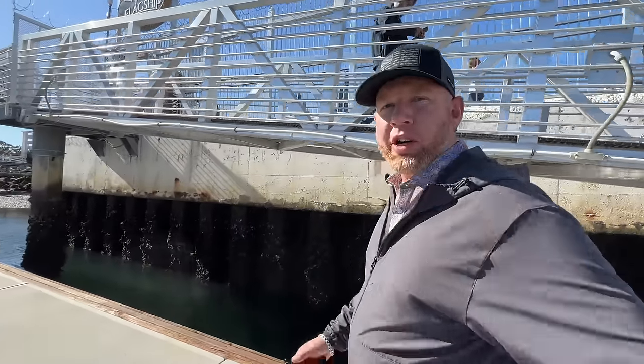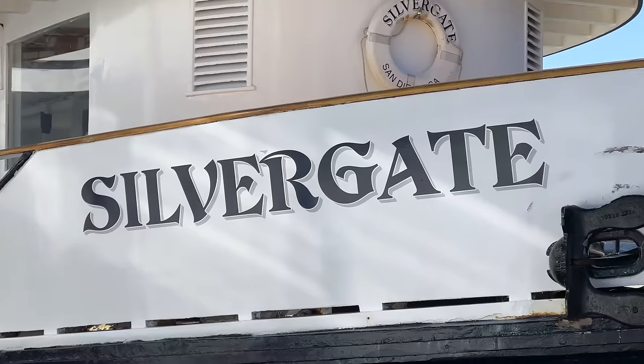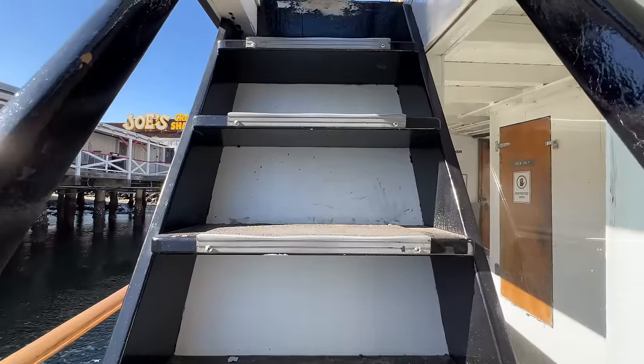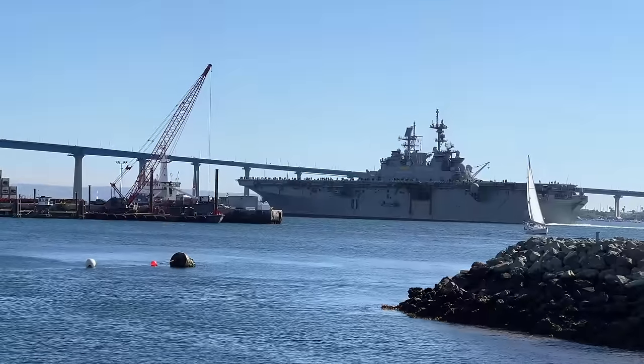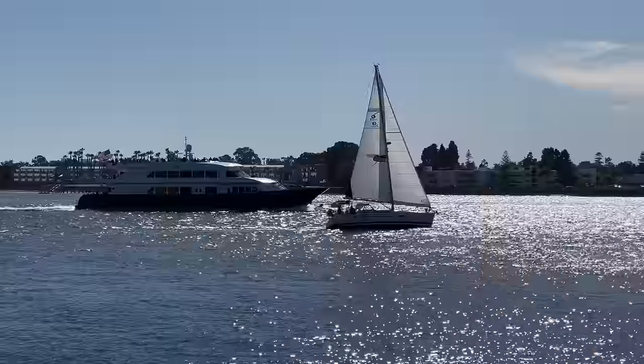Now we're going on the Coronado Ferry. It's $7 one way per person. Now there are two different ferry ports over here in downtown. One over here by the convention center, and the other one is going to be over by the Embarcadero. The one that we took off out of was down here by the convention center, and it literally took about 5 minutes to get to Coronado Island from there.